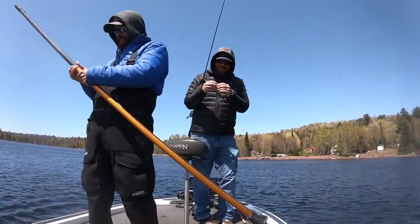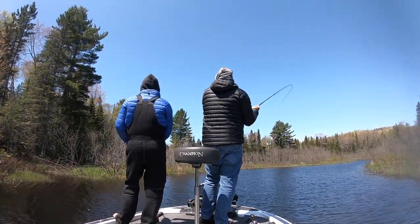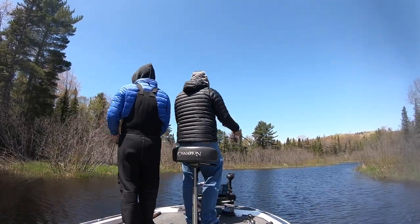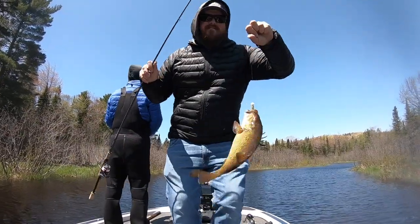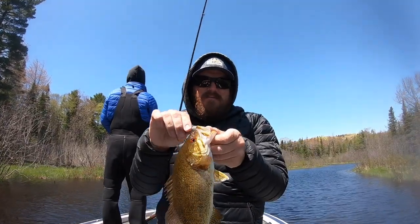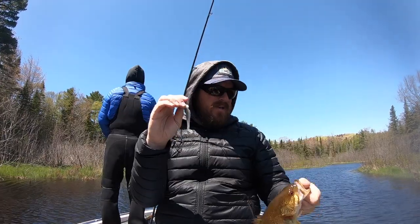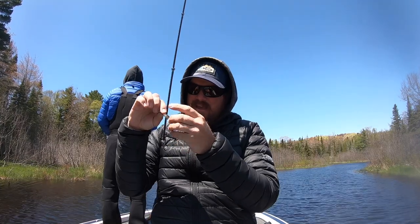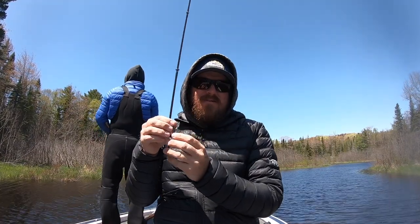Big bite. Still haven't found the ones we're after, but day three, new place. We're all the way in the back of the bay. We're actually going up the creek out of the bay. Water's about 55 degrees in here, and there's at least one in here.